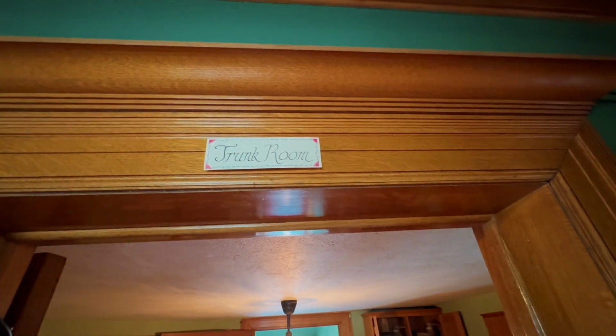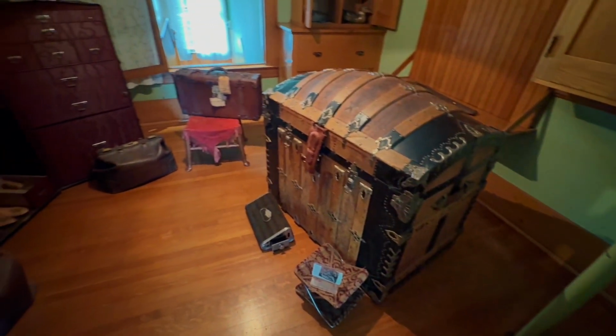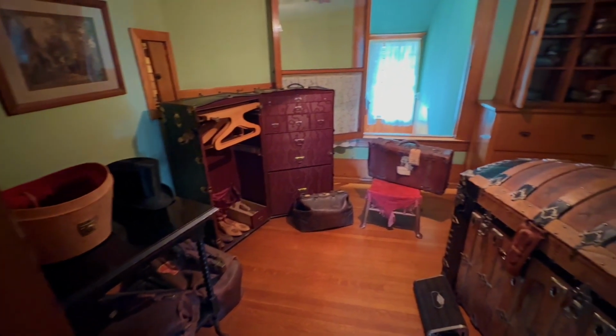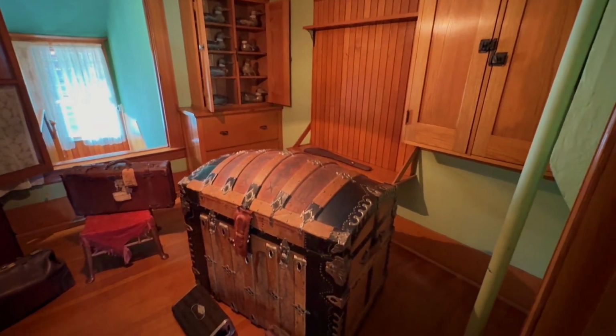We have made it to the room we could see from the stairs. This is the trunk room. And it looks like all of the luggage is in here, and they could go through and pack things or unpack things. And they have plenty of places for storage.